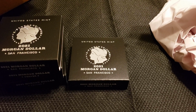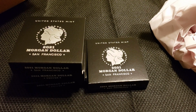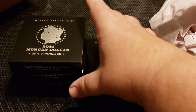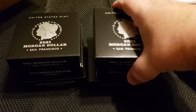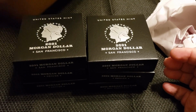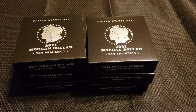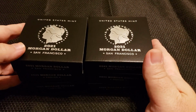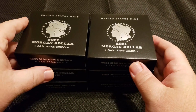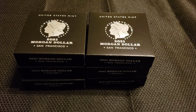Yeah, when I was online trying to get these bad boys, it was pretty hectic, as I'm sure a lot of you folks out there can agree who got these as well. Let's get rid of this first. Gotta do this. There we go. If you were out there sitting on the US Mint website waiting for these to pop up on the day of release, you can sympathize.